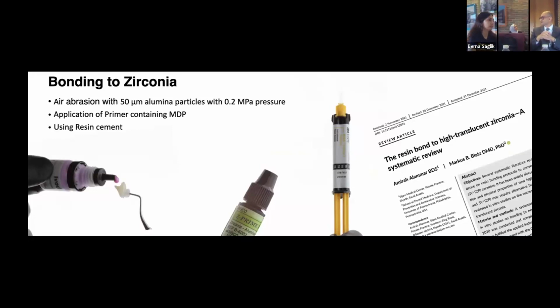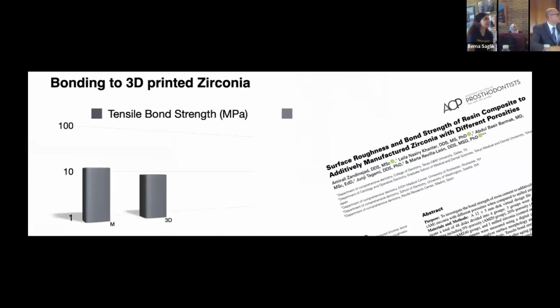But do you really get the best bond? Maybe not, because the texture is not there. The roughness is not there. The etch pattern is not there. And that's why you need to be cautious about it.